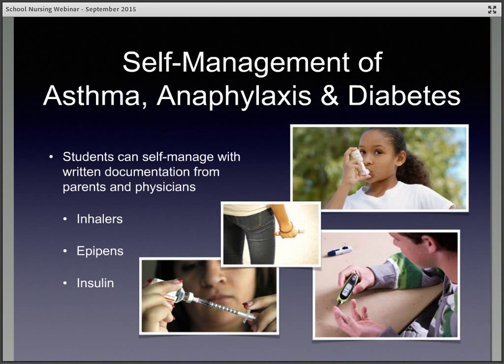In most of our schools, only maybe a few high school students totally self-manage these medical conditions. Many of the schools believe that it's probably in the best interest of the child's safety and health to have someone at school who is responsible for checking. But as the child grows and gets closer to those upper high school years, their parents and their physician may believe that it's time for the child to self-manage. So you may see some self-management documentation forms returning to school also.